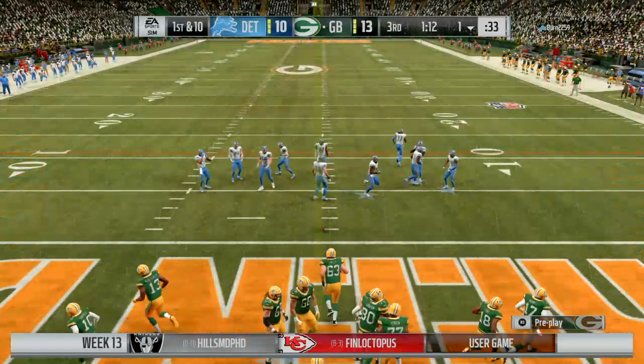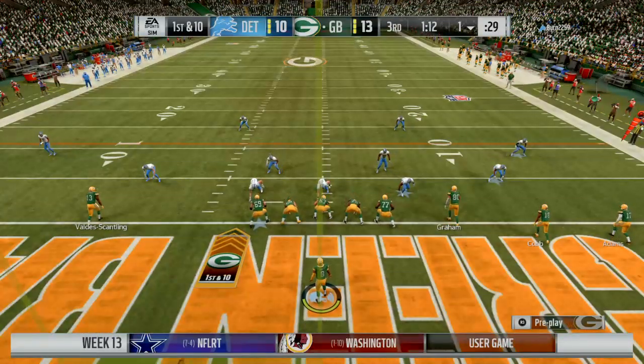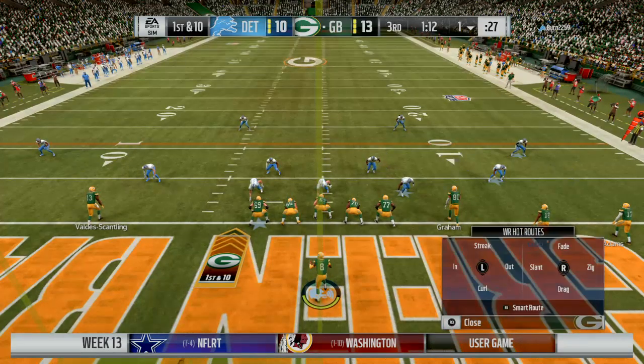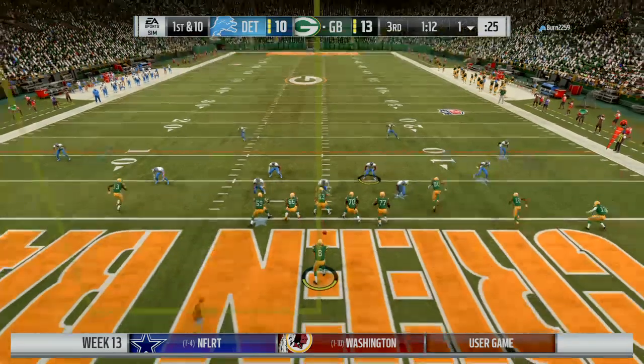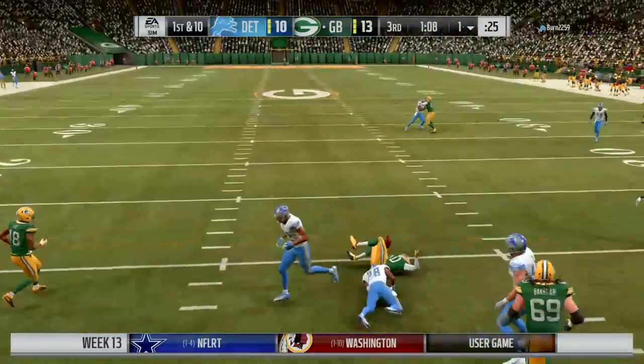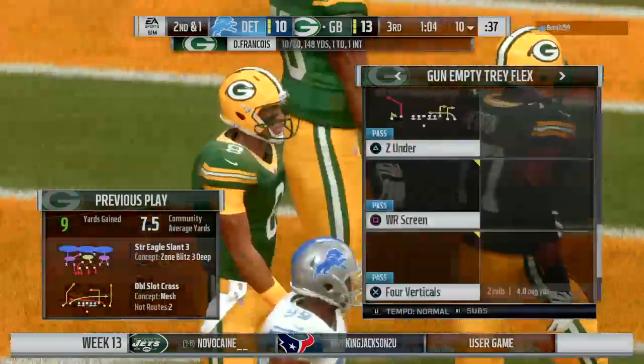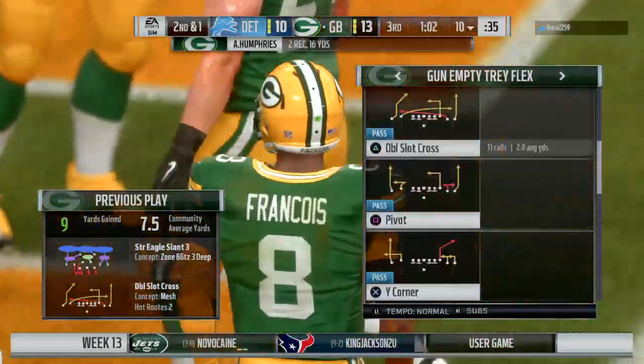Obviously, where they are on the field, they have to be careful with the football. But at the same time, they can't be so careful that they can't run their offense as well. Everyone's got to lock in this situation. No mistakes. They'll try and start this drive in the air. That's complete. Middle of the field to Humphreys. Give him 9 there on the first down completion.